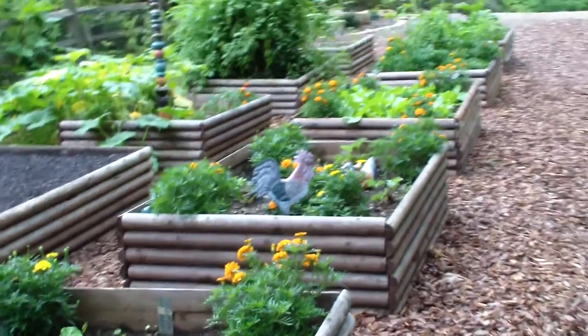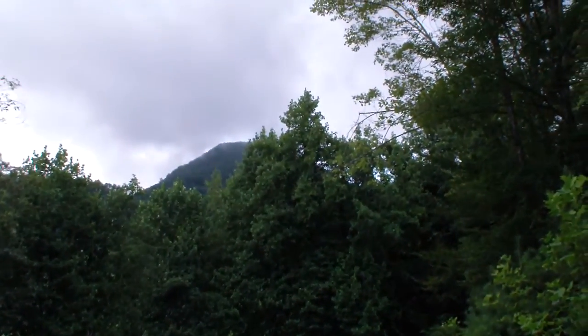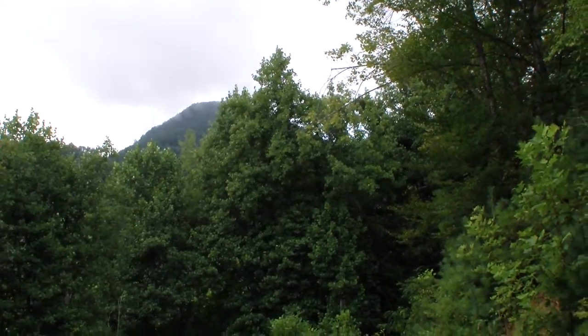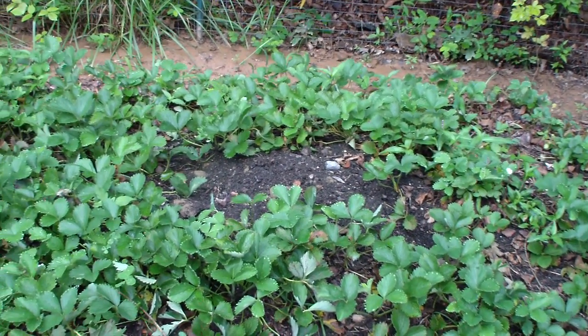From this view you can see the mountains a lot better around us. In fact, I'm wondering whether we're going to get rained out here. This is more of a rainforest on this side of the Smokies. It's quite a bit of rain. In fact, I can hear it coming. This is the strawberries.